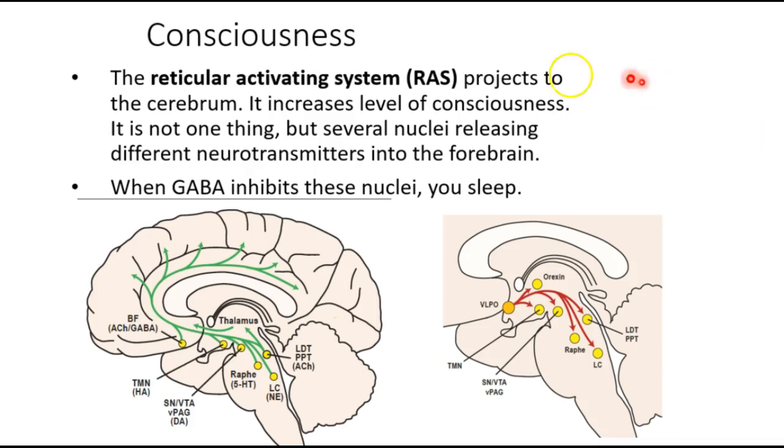What this is showing you is that there's also a variety of neurotransmitters. This slide, again, is above and beyond what you necessarily need, but if you're interested in this in finer detail, you can see that acetylcholine, serotonin, norepinephrine, dopamine, histamine, those are all playing a role in keeping you awake and conscious. And it's by inhibiting these with GABA that we are allowed to fall asleep.